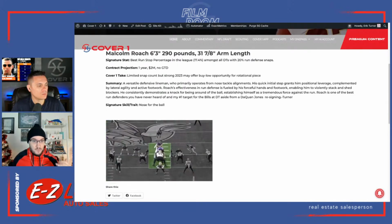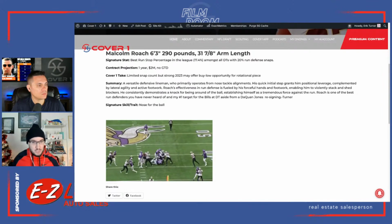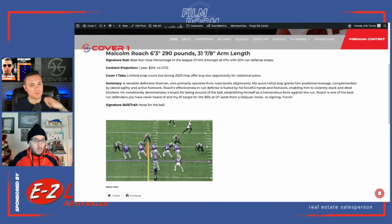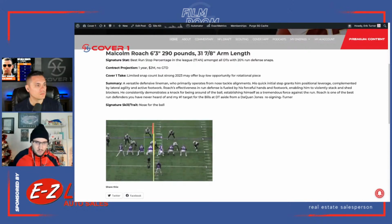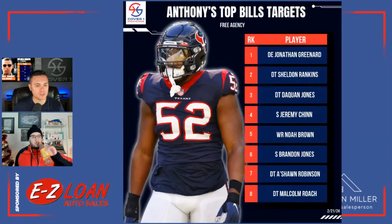No, he is a run defender through and through, strong at the point of attack, uses his hands well, plays with leverage. He's a dog inside. And even though he's not that well-rounded, the niche role that he would fit, he's so good at it, it's worth it. Yeah, and he's number 2 on my list when it comes to free agents here.